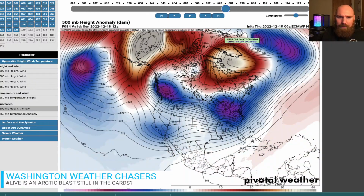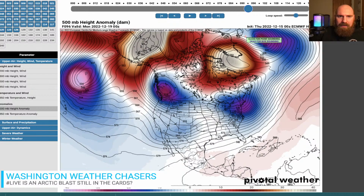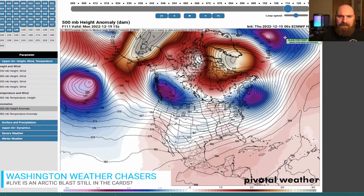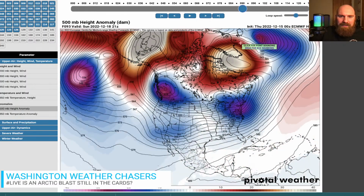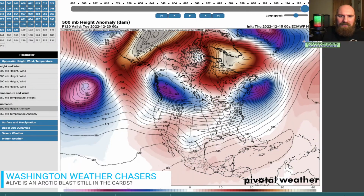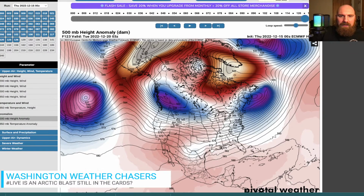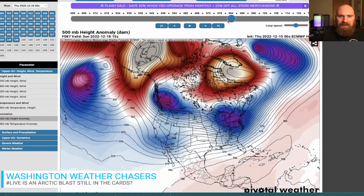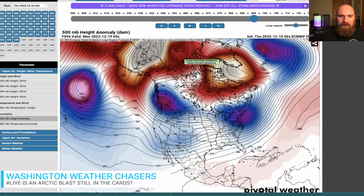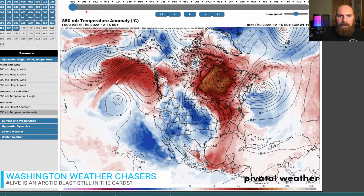So it brings that initial trough a little further south on Sunday, but then it kind of retreats back to the north. And that's why we're not seeing a further southward progression with those colder temps going into Monday. So that's a little bit of a bummer for you South Sounders, if you're watching.